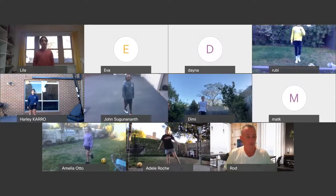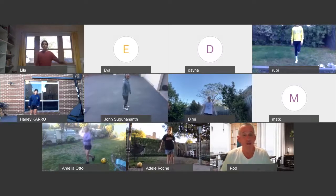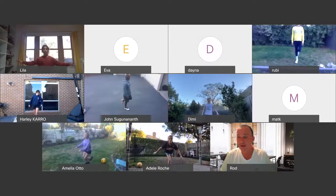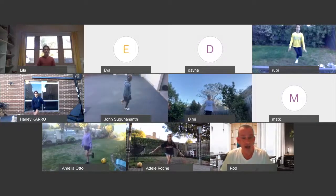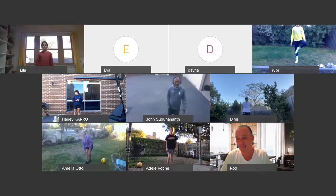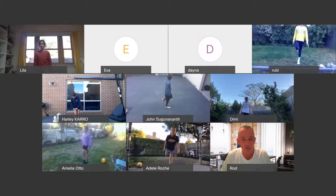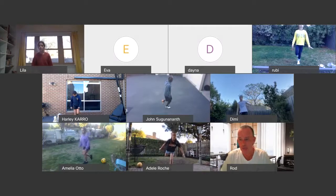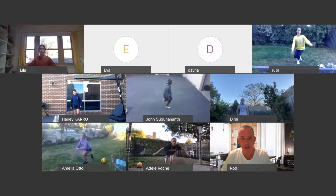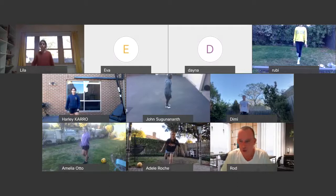Right. One more time. See if we can get better. Nice tall posture. And up again. Good. Now try the other leg. 3, 2, 1, and go. Low as you can. Some are getting the wobble. Some aren't. Good.